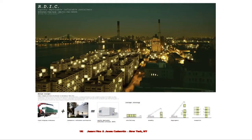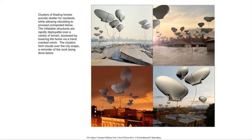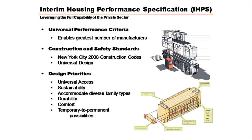And so if we create a capability to really generate huge amounts of housing, we are also looking at where they go in the city. And so this has really been sort of an urban design project from the beginning. And as we're pursuing this goal of how to keep people close to home while permanent housing is being restored, we also have been looking at different strategies. Could they go above a street bed while the houses are being restored behind? Or this proposal for housing that was attached to the buildings that were being repaired below. But really we're focusing on practical solutions and what we can actually do now. And so with our Department of Design and Construction, we created a performance specification that allows us to leverage the full capability of the private sector.